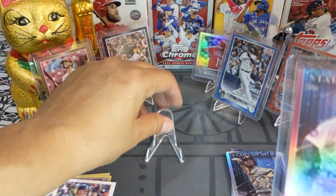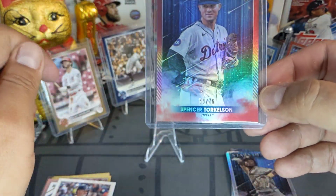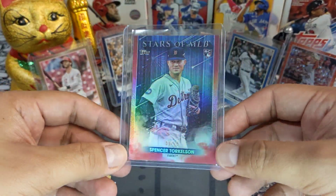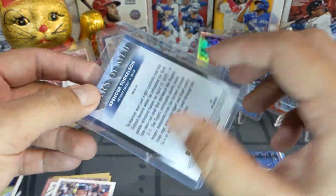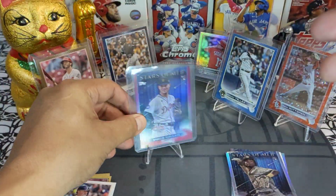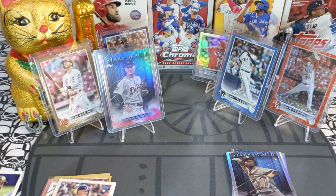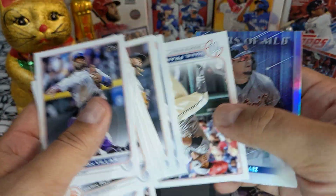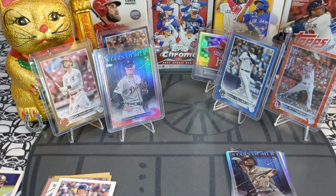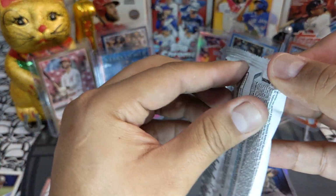I'm telling you, that Spencer Torkelson, I have been pulling every variation, every color, every parallel. I got almost every card of this man. Beautiful, man. These are super, super tough. I will say that is the hit right there. I knew that box had some fuego flames, and there it is. Oh, now I'm excited. I want to rip more. Let's rip more packs. Oh, baby. Love it, love it, love it.